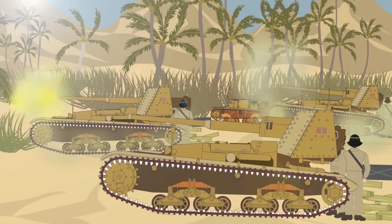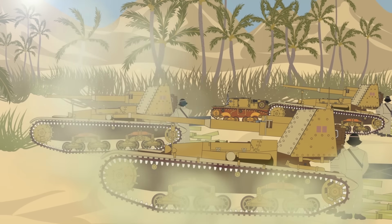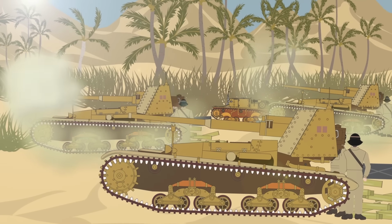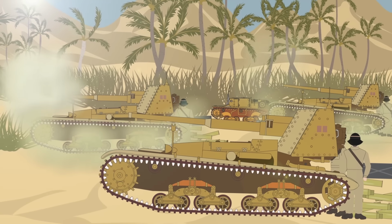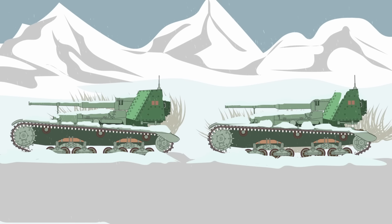Only 45 of these combat vehicles were ever built, and it ended up being used in very small numbers in the North African campaign, the rest being used to defend the Italian homeland. So none of them would ever reach the Eastern Front, where no doubt if they had, their crews would have frozen to death in their exposed crew compartments.